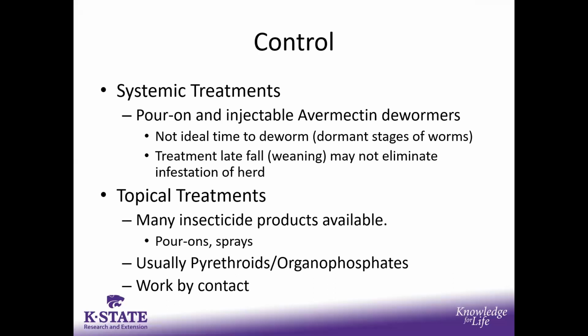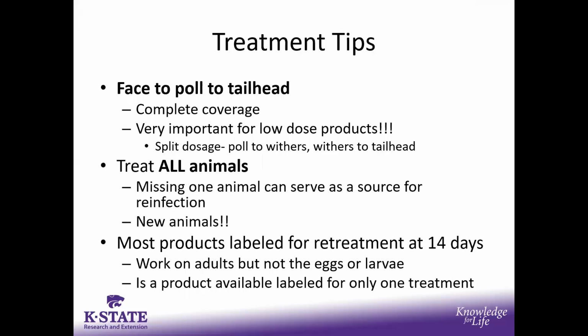So many times, if you read the label, it says all the way down the top line, because those products actually use gravity and get into the oils of the hair and come all the way down and encompass the animal. So they are formulated that way. So if you're using a topical product, many times we go from the face, a little bit on the forehead, and then we go from the top of the head, the poll, all the way to the tail head. We have to get coverage on that entire animal to make sure that we get a good treatment and a good protection on those animals. Some of the products are really low dose, so it may only be 20 cc's, 20 milliliters, but we have to spread that out over the entire animal.